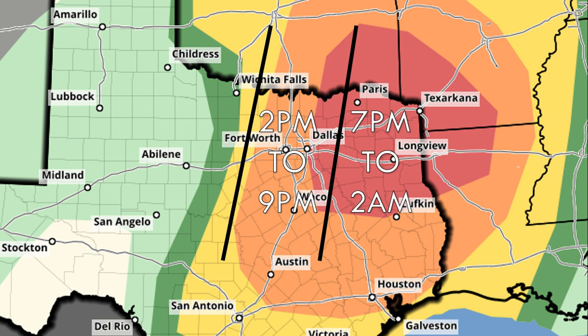Again, all modes of severe weather possible. Very large hail for North Texas, a few tornadoes for north central Texas, and the damaging wind gusts for East Texas to northeast Texas, to maybe around here at that point.